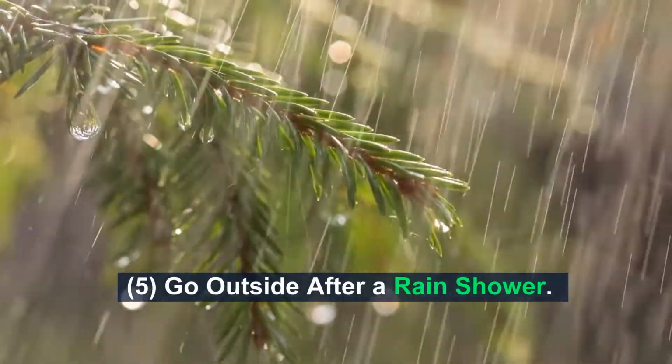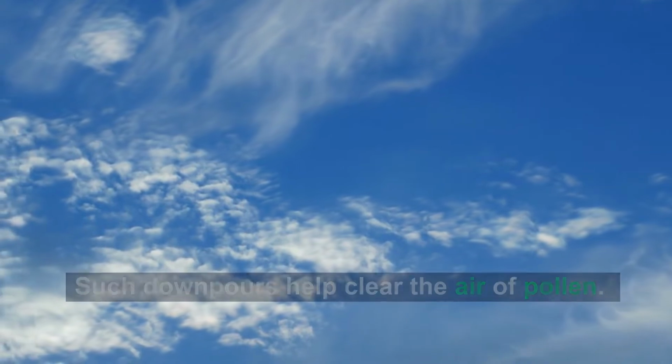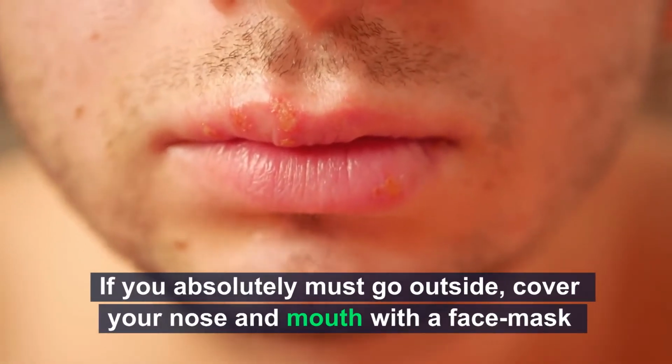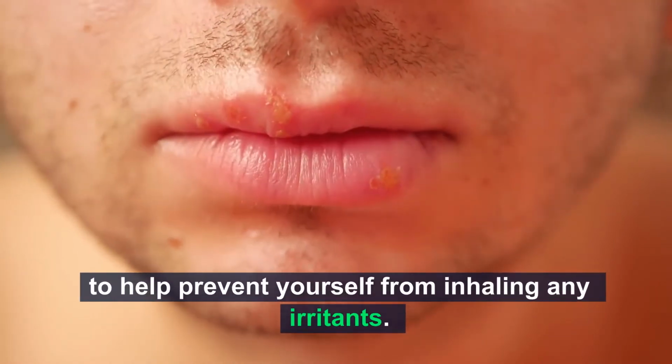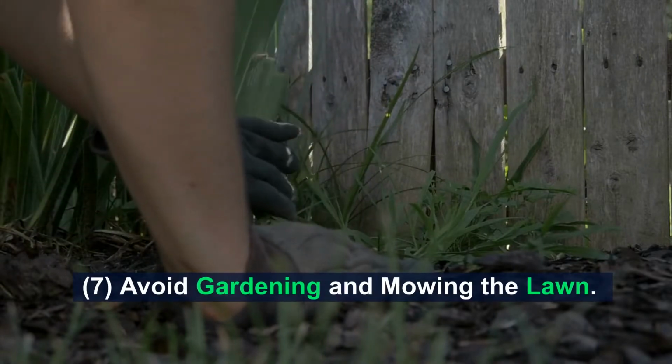5. Go outside after a rain shower. Such downpours help clear the air of pollen. 6. Wear a face mask. If you absolutely must go outside, cover your nose and mouth with a face mask to help prevent yourself from inhaling any irritants. 7. Avoid gardening and mowing the lawn.